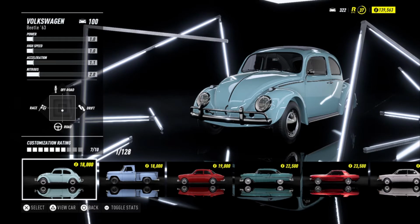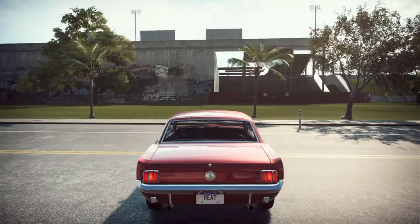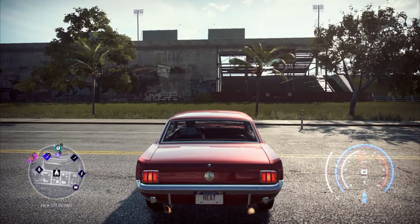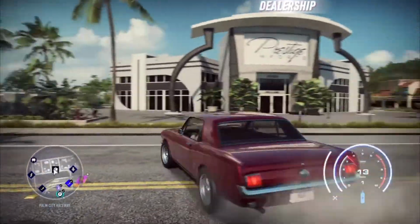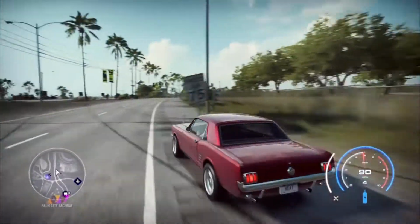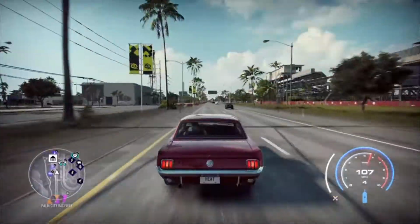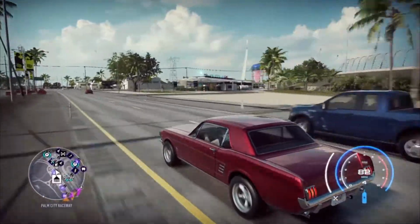Anyways, we are here at the dealership and we're going to pick up a brand new car, which is the 65 Mustang. That is right, ladies and gentlemen, a Ford Mustang build right here. You hear that? Let's get a little start here. Alright, so it's not fast. We do have the 65 Mustang here. It sounds really good though. We just reached 100. It may not be fast by any means, but it does sound really good, and it does look really good going down the road.